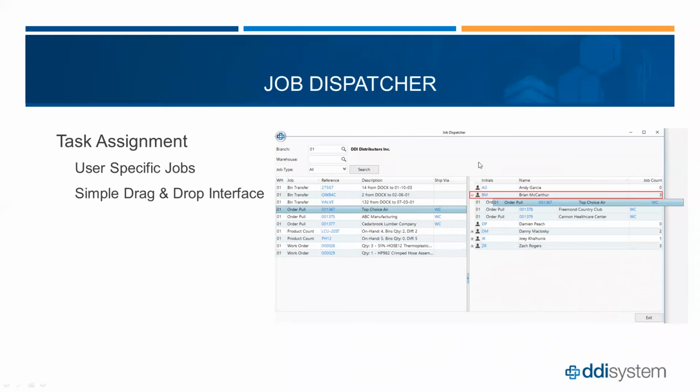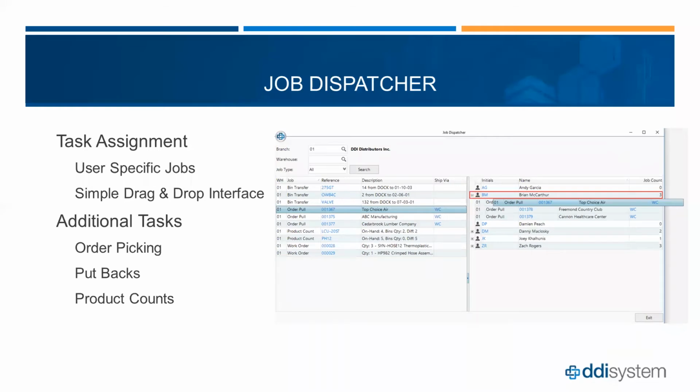Now, so far, the only job list function that we've looked at is the bin transfers used for the putaway, but there are a number of tasks that we put in there. I will talk a little bit later about order picking. We have a lot of paperless order picking options, and they feed right into that job list. We also support kit production work orders in there, as well as putbacks, which is a relatively newer option, for when a customer cancels an order, or an item was returned and is now ready to be put back on the shelf.